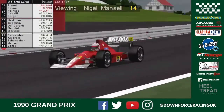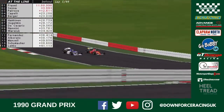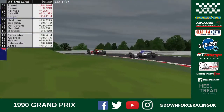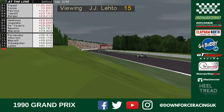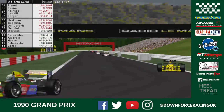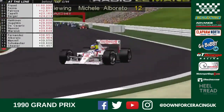Here's Mansell having a crack at Schumacher down towards Eau Rouge. He knows he can pull this move off and he does it again. Schumacher tries to keep his foot in, but Mansell gets him around the outside up Radillon. Absolutely incredible. What an overtake from Nigel Mansell in two consecutive laps at the same place. So the Ferrari driver is absolutely charging his way through.